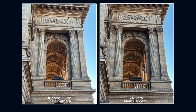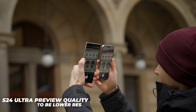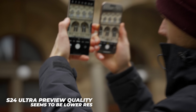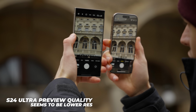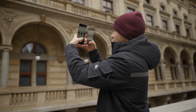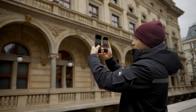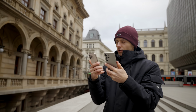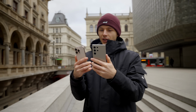So far, many photos out of these phones are coming out very similar, but just before you took the photo and looking at the preview quality, well, they differ a lot. On the iPhone, the preview feels like more higher quality. On S24 Ultra, it seems like digitally over-sharpened, and it's much different compared to what you have once you took the picture. Now S24 Ultra looks different than it was on the preview. On the iPhone, the preview and the photo, they look more or less the same. What you see is what you get.